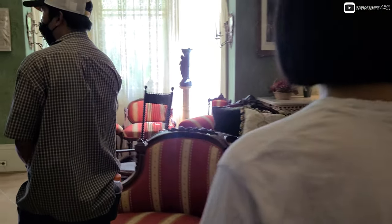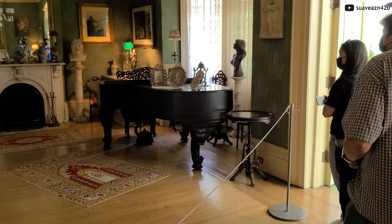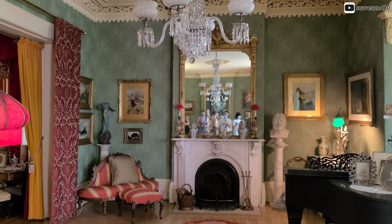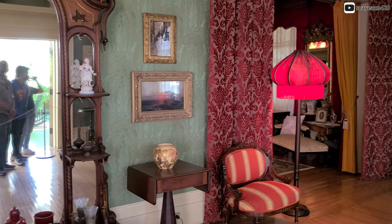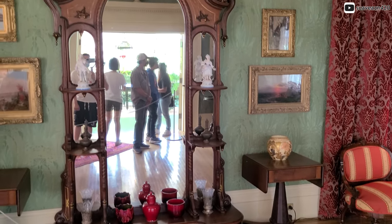This is up here on the right? Yeah. This is the original piano from the mid-1800s. It was a gift to Mary from her in-laws, James and Susan. It is a Steinway piano. It's beautiful. She loves music, and that's a big purpose of this room. It serves many purposes. It's called the drawing room.